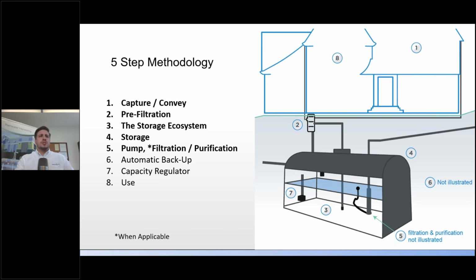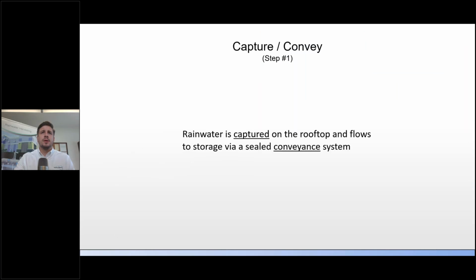So you can see here there's the 5 primary steps, and then 6, 7, and 8 are additional options that can be added to achieve different things. But capture and conveyance, pre-filtration, the storage ecosystem, storage, and then pumping, filtration, and purification. Those are what I want to get into right now.